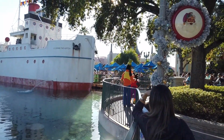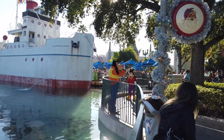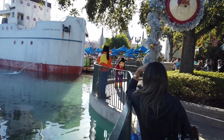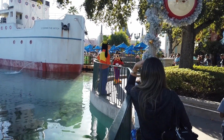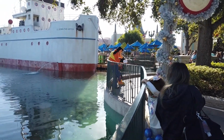Max and Goofy are fishing. They found a boot. It's so cute. Oh, they don't want the boot. That's not a Christmas present. It's not what you want to fish for. Doesn't even fit Max's foot. Or Goofy's. Anyway, well, I'm being distracted.